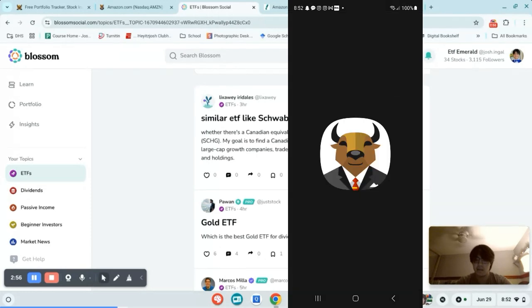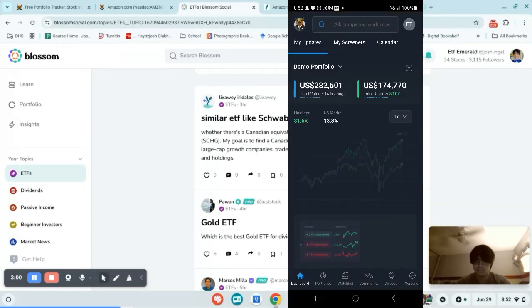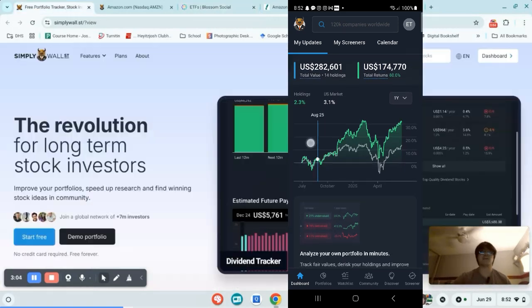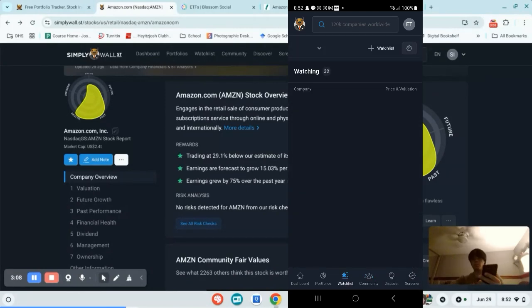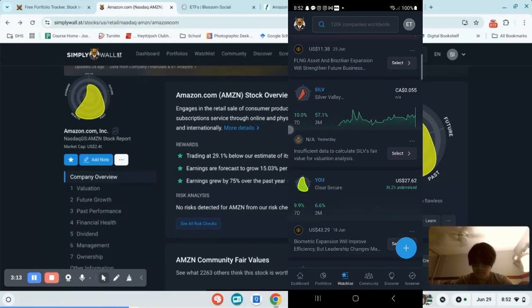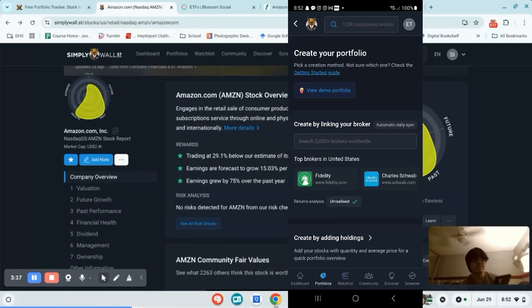But then let's get into the next one we have here, which is Simply Wall Street. I'm going to bring this up on my mobile app, but we're going to have it here on the screen too. So the quick mobile app view right here, it's very nice and simple. We have the Discover tab, the Screener tab, the Community tab, and the Watch List. In the Watch List, you can put any stock you want, and it'll give you updates, and it'll tell you the valuations and everything.